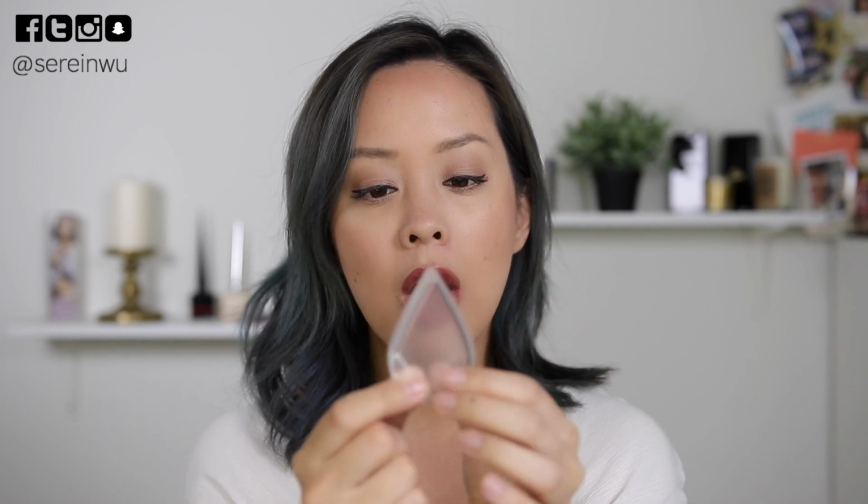And the only thing I don't like about this is you see that there's a seam around the Makeup Drop. The seam just kind of bothers me because I feel like it gets in the way of my makeup application. Not enough for me to not recommend it if you're looking for a silicone product to try, but enough where it bothers me at the same time.